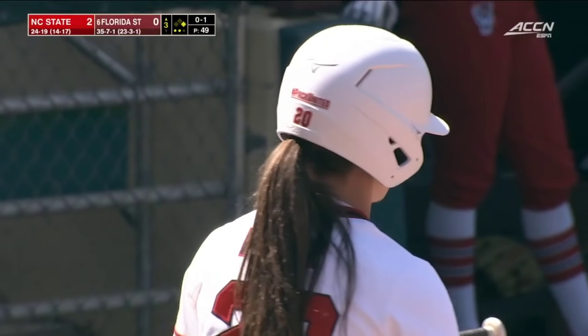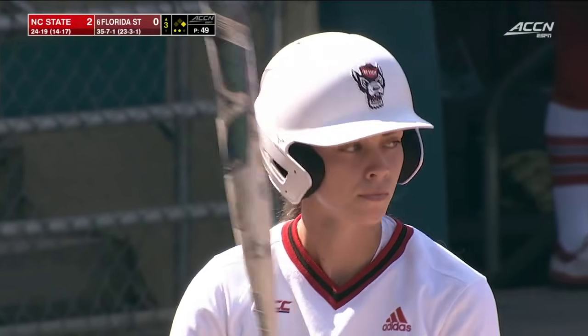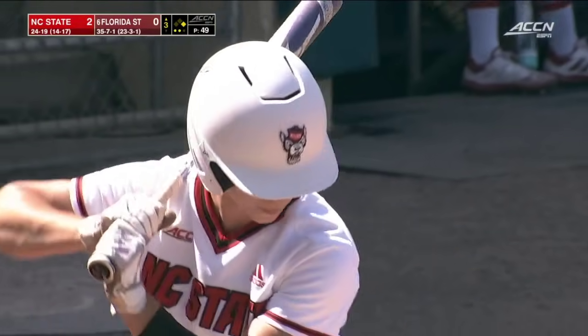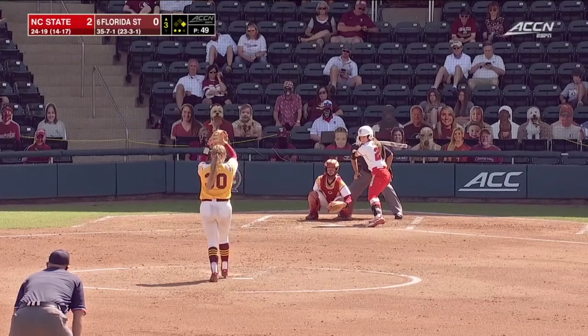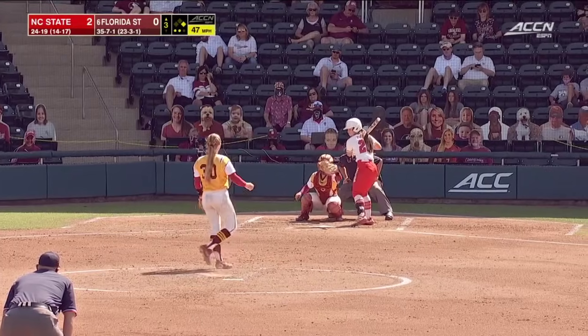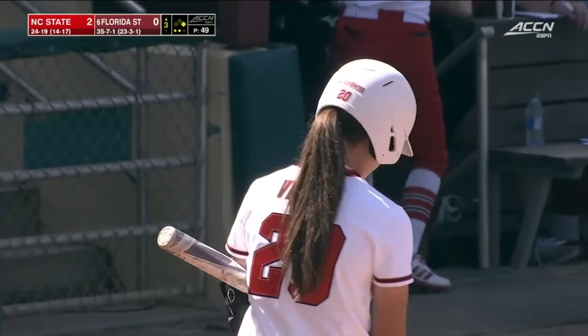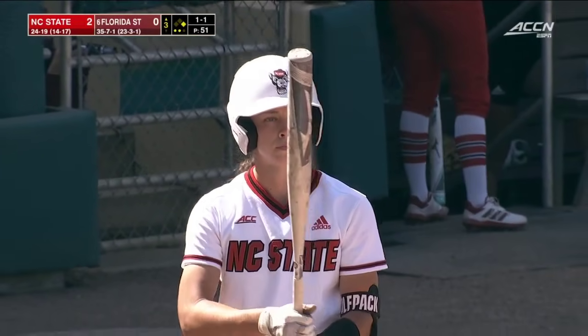And she has been a quality plate appearance machine this weekend for the Wolfpack. Yeah, and it's not that she's necessarily gotten on base every time, but she's taken the Florida State pitchers deep into counts, made them throw a lot of pitches just by fouling off almost everything that comes their way. And you can see Watson's trying to mix in her changeup to try to keep Visser off balance.